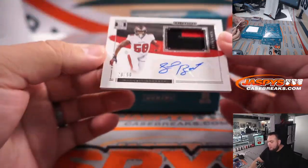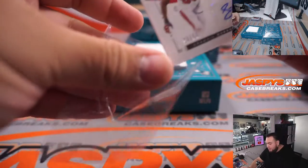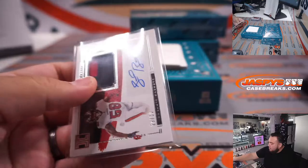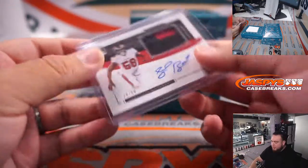Shaquille Barrett, two color patch and autograph. Another little chipping on this corner. The one thing I did notice about Impeccable, sometimes the card's going to be a little chipped, which is unfortunate, but just the way it is. Another one there for the Bucks, Sean Maddock.